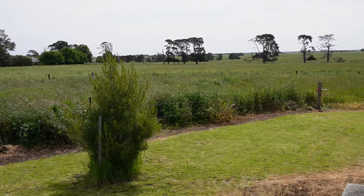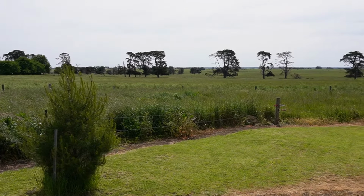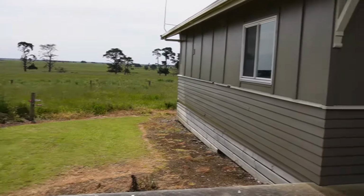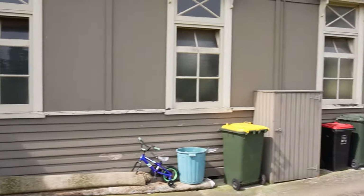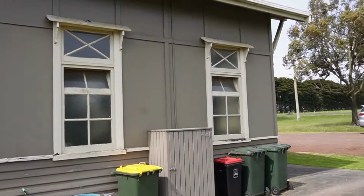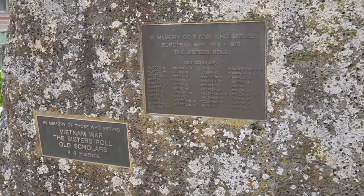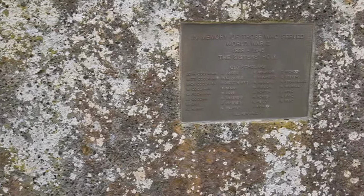Not really sure where the ground was. It could have been out in this paddock. A bit of a slope to it, so I'm not really sure. It's a little bit hard to track down, to be honest. And unfortunately, I can't look inside these windows. They've got like the frosted windows. This was my mistake for not asking a local before actually coming here.